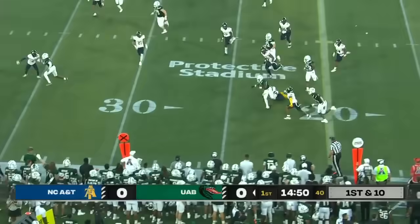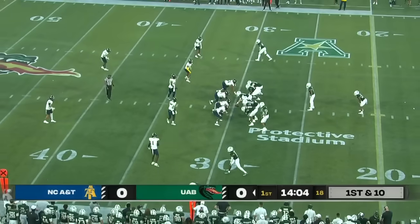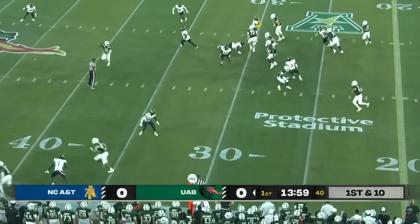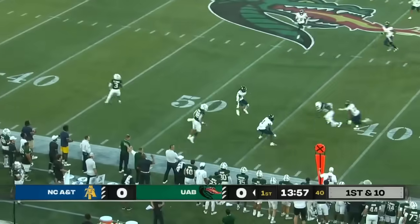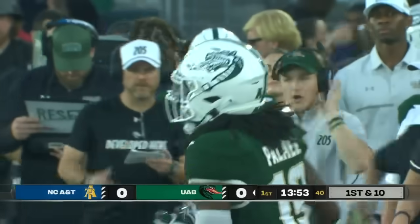To the outside, Brown on the first carry of the season out across the 25-yard line. 2 plays and a first down for UAB on their opening drive of the season. Play action, Zeno with time, finds a receiver coming across the middle out to the 45, gain of 16 yards.